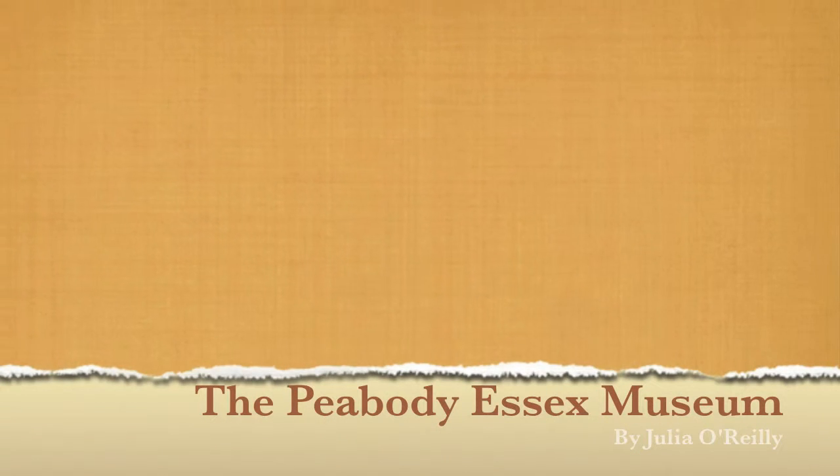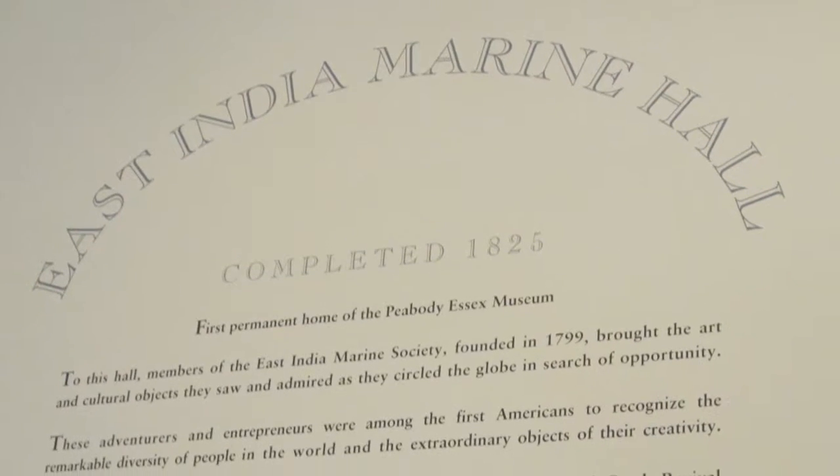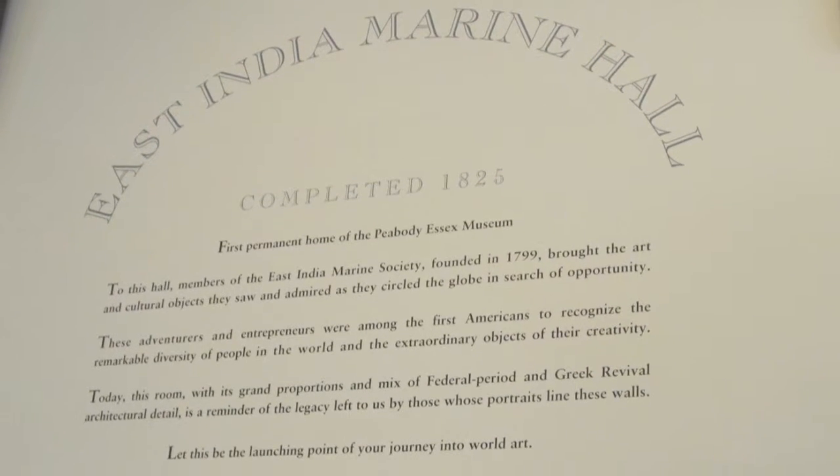The Peabody Essex Museum, a historical landmark like no other, by Julia O'Reilly. Located in Salem, Massachusetts, the Peabody Essex Museum is the oldest continuously operating museum in the world.